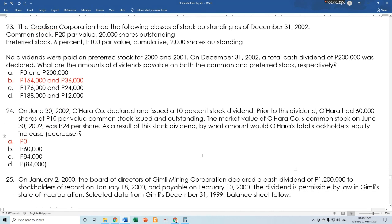23. Okay, so the company has the following: common stock 20 pesos par value, 20,000 shares outstanding, and preferred stock 6%, 100 par value cumulative. Okay, 2,000 shares outstanding. No dividends were paid on preferred stock for 2 years. Okay? Kung kasama yung this year, parang 3 years na total. On December 31, a total cash dividend of 200,000 was declared. What are the amounts of dividends payable on both the common and preferred stock respectively?